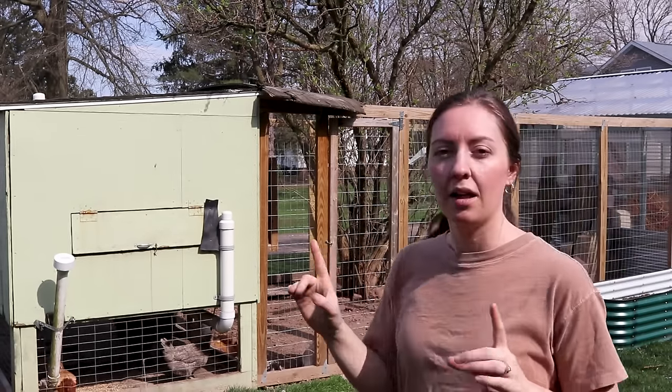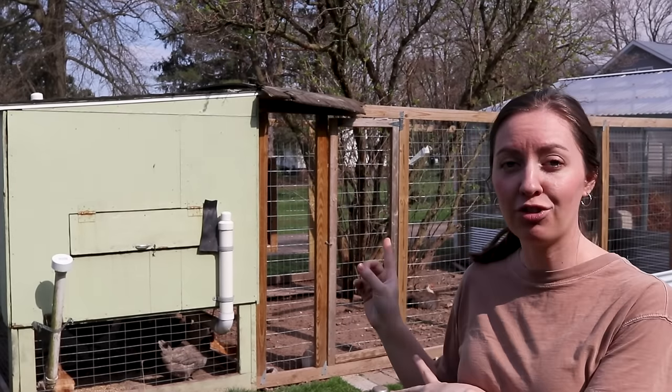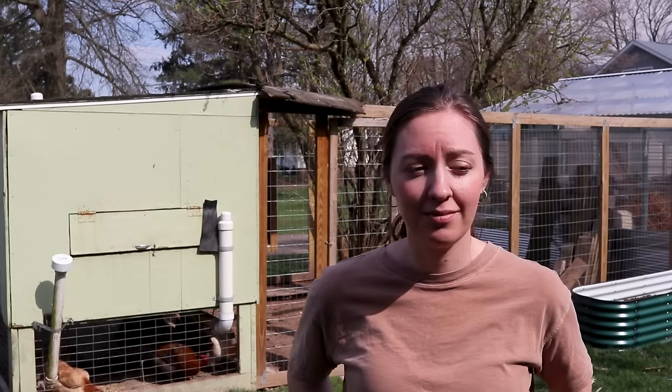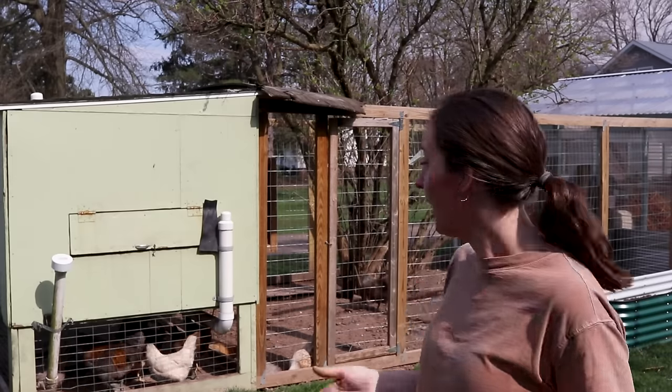But the last thing here on the property is our chicken coop and run. I've had a few of you ask over the last year if we have plans for this chicken coop. We don't. My husband just kind of put it together with a friend. He's pretty handy like that. It's really, really nice around the homestead. You know, I ask him to do something and he just makes it happen. It's really nice. So I'm sorry I don't have any plans for that.